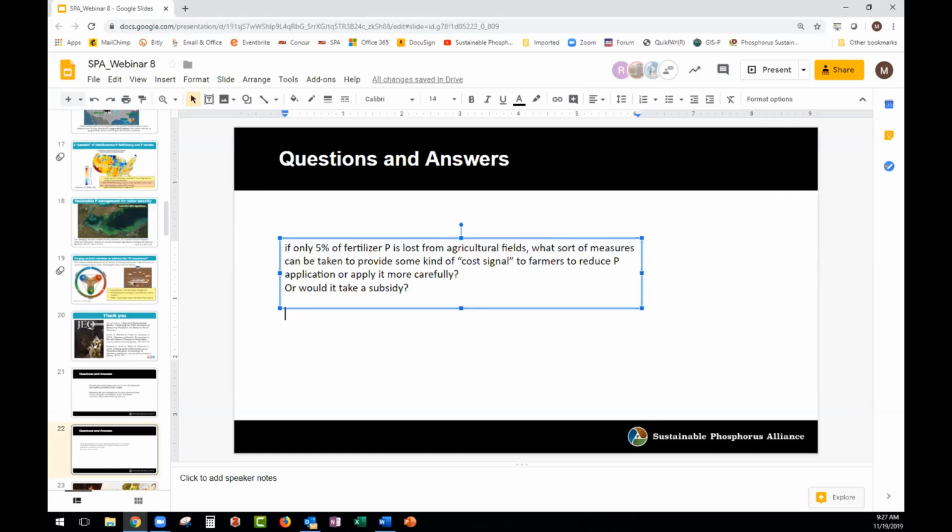Okay. One more question here. If only 5% of fertilizer P is lost from agricultural fields, what sorts of measures can be taken to provide some kind of cost signal to farmers to reduce P application or apply it more carefully?